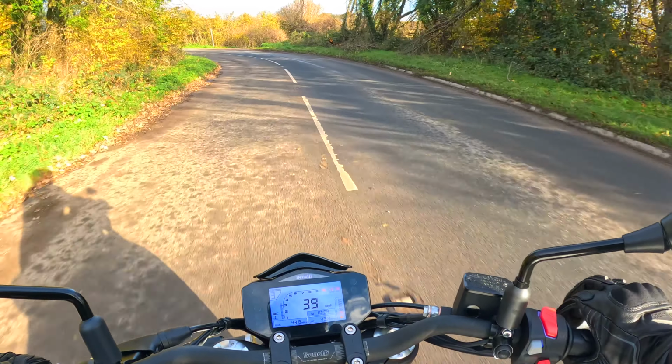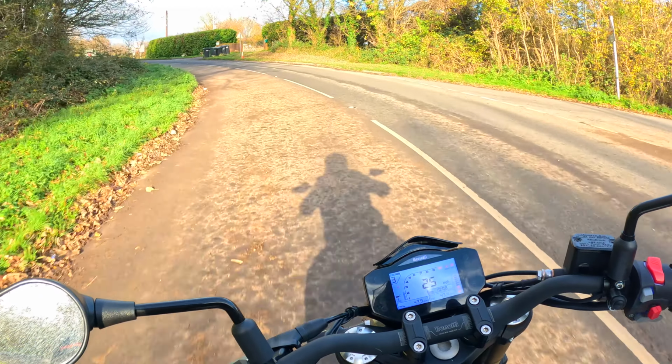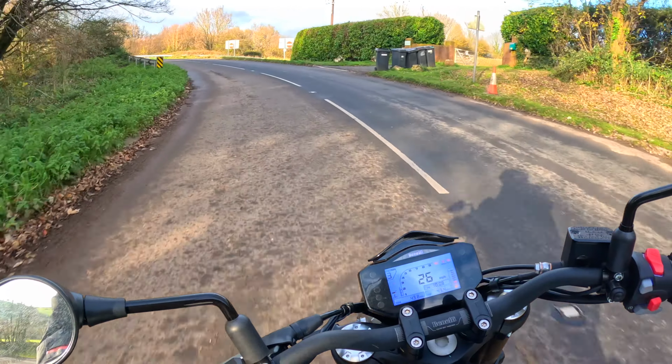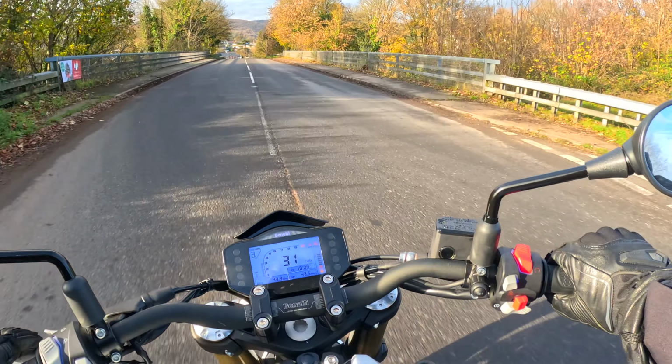Well, a nice punchy twin engine. We can tell straight away this bike has ample power. I believe, don't quote me on this, it was in the 70s of horsepower.